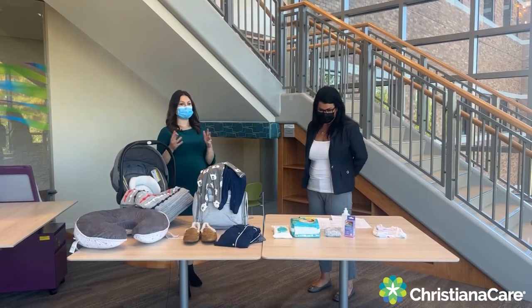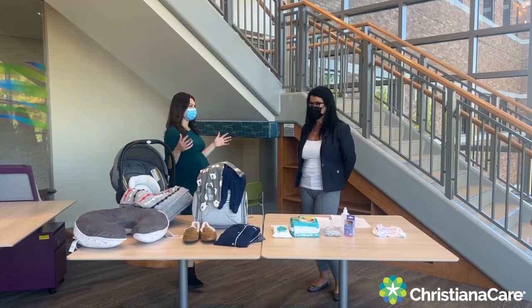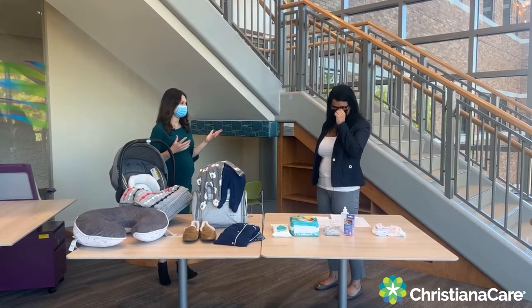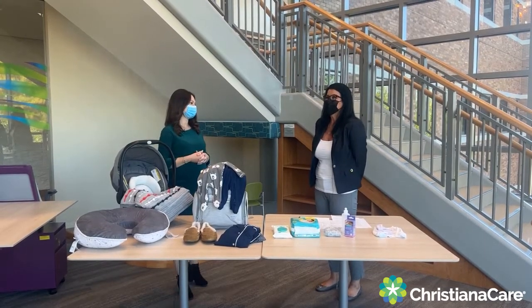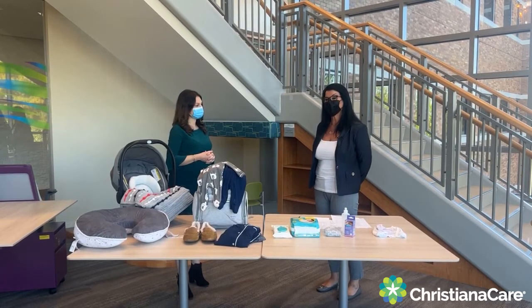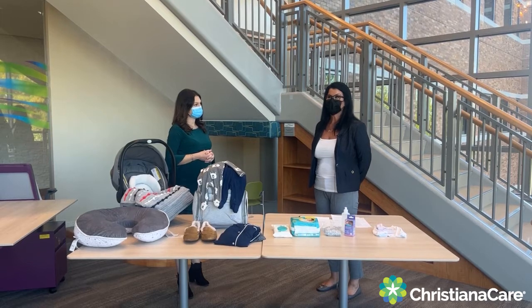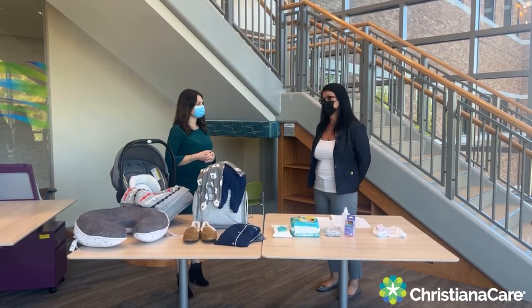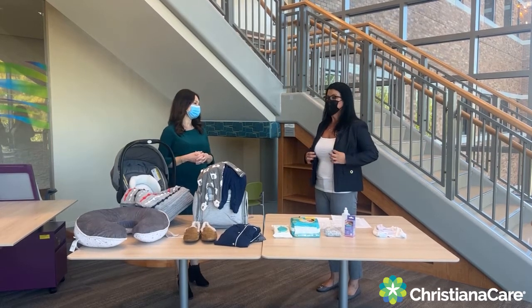So for those who are watching who this will be their first baby, they haven't had a chance to really come into this wonderful building, what do you want them to know about the Center for Women's and Children's Health? It's beautiful. We're so proud of this space. There's lots of common areas. Unfortunately, throughout the past 20 months or so, we haven't really been able to use them exactly how they were designed, but we're getting there.